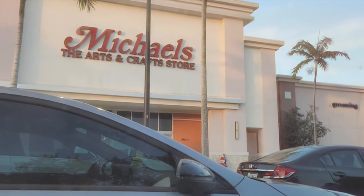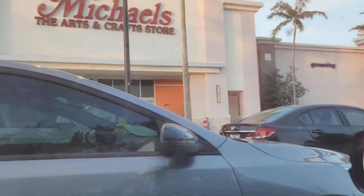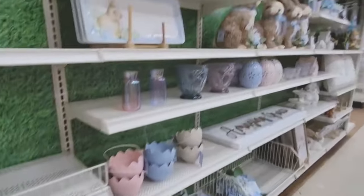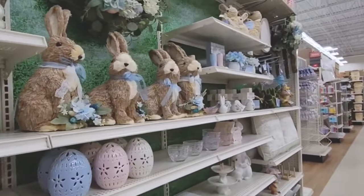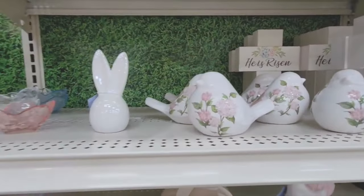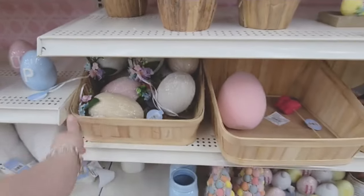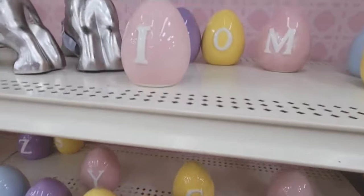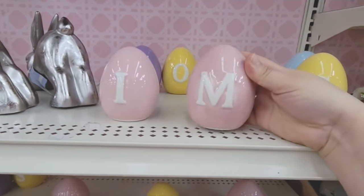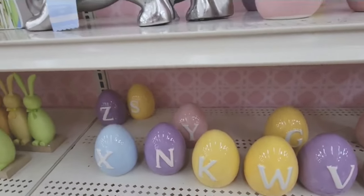So I just came to Michael's. I really want to go see their spring collection. See if I find anything cute. These again. Oh my god, they have the M. Oh, this is so cute. And they have an N. It's purple though. I wish it was green.